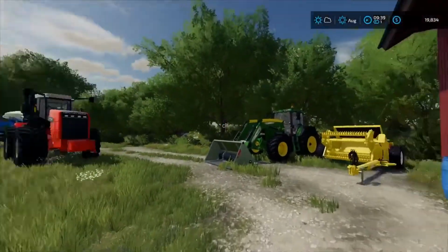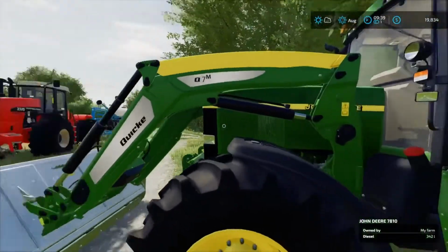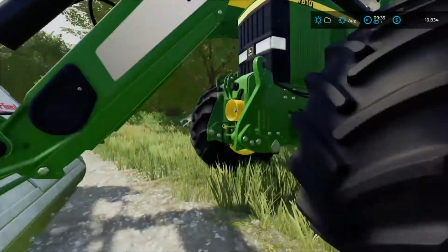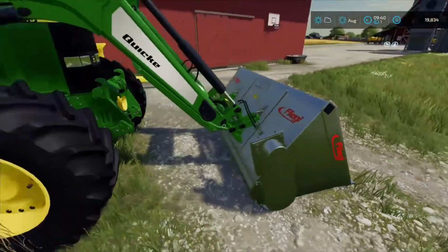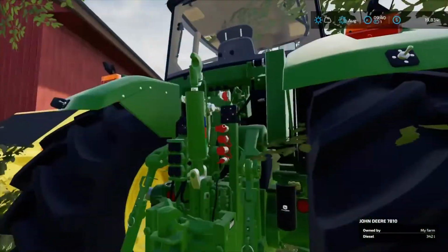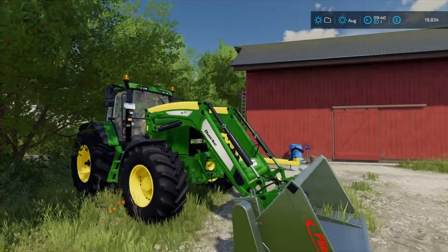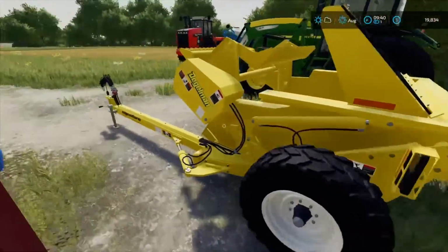Now, what do we have? Okay, I'll look at this first. What is this? It has a Quickie Q7M loader on it. It's John Deere. It's a 7810. Okay, big Flegal bucket on it. Got wide tires. That's weird. Who knows? Let's go back here. Doesn't look like it's been used, this is like a weed grove track. Doesn't look like he parked it here, so. That's pretty cool. What is this?